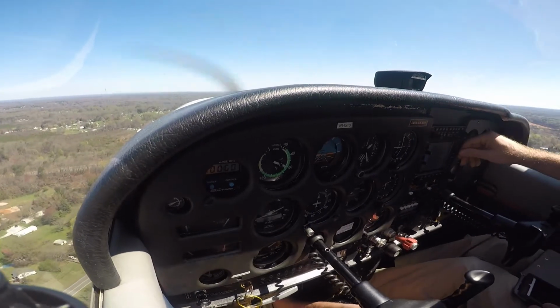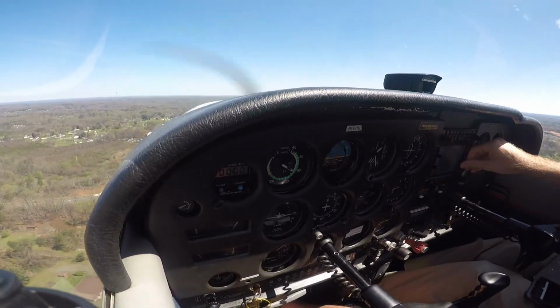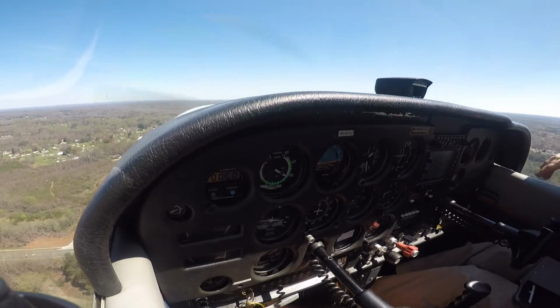Winston Tower, Cessna 71409er, holding short runway 33, ready for takeoff.